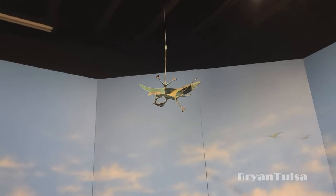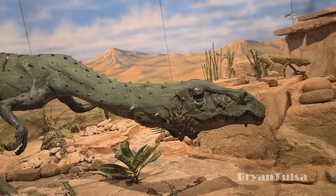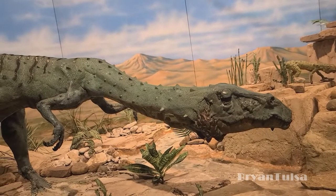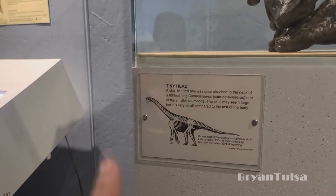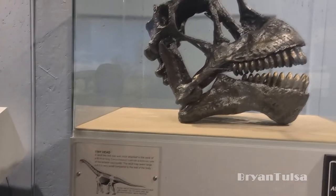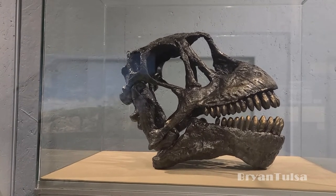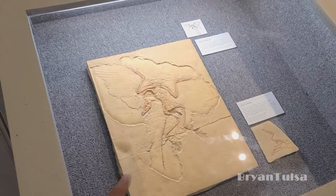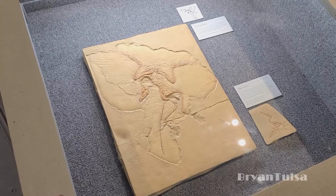You're not fooling me. Those are World War II fighter planes right there. That's a Skeksis. This one had a tiny head. Yeah. I mean, look how small that head is. Tiny. I've seen pictures of this one lots of times. It's a very early bird.